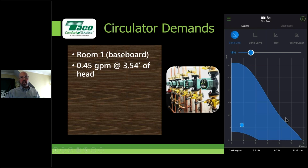The blue range is where this circulator could actually operate. But what I was really concerned about where I was setting the circulator up was making sure that I was able to achieve my over 3.5 foot of head. So yes, I will over pump this zone. Unfortunately, we don't make a circulator that I can dial down as low as 0.45 gallons a minute at 3.5 foot of head. I just couldn't get there.